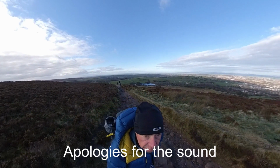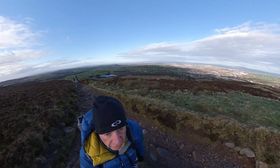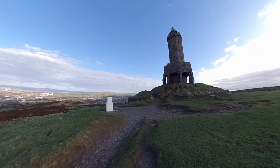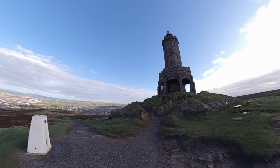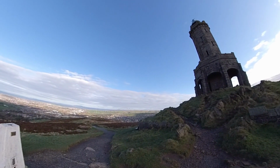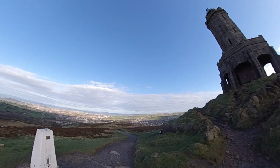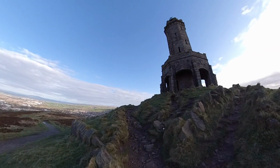So we're on the last little bit towards the tower. In front of us, Trig Point to our left, overlooking the views of Darwin, Pennines. Have a little wander around.